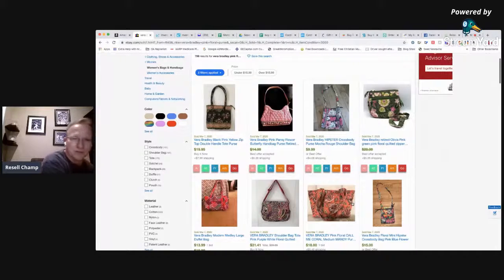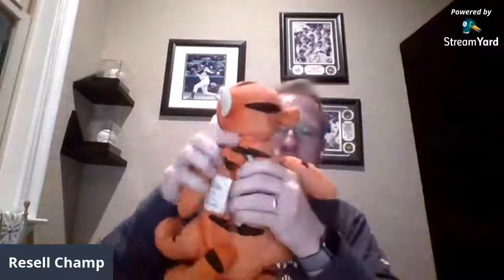Oh, this is a cool one. That's something different. I found this at the consignment sale I just told you about, and I thought it was pretty neat. It's a bouncing Tigger, and he literally will bounce. He is battery operated, and I'm pretty sure he will talk. I don't know if it's got good batteries in it now. But he talks and says stuff, and bouncy, bouncy, Tigger, Tigger.